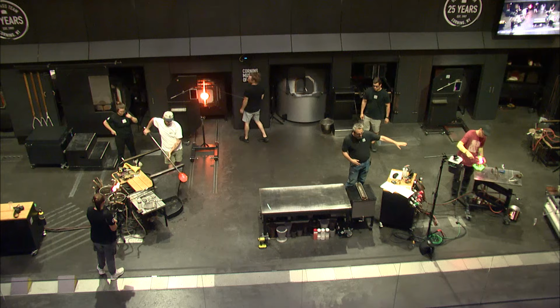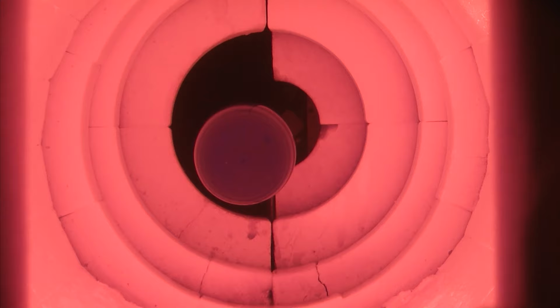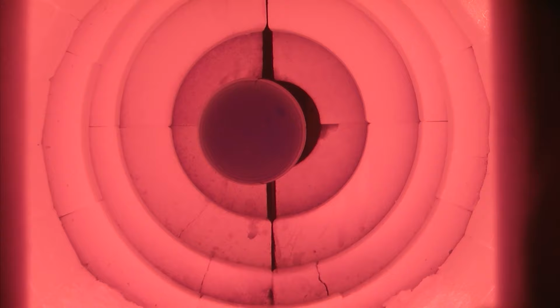So as he gets this section ready, I suspect he's probably going to pull that big piece out and start to manipulate that a little bit. So that'll give us an idea what sort of big secret is hiding behind the door there. It's pretty impressive.